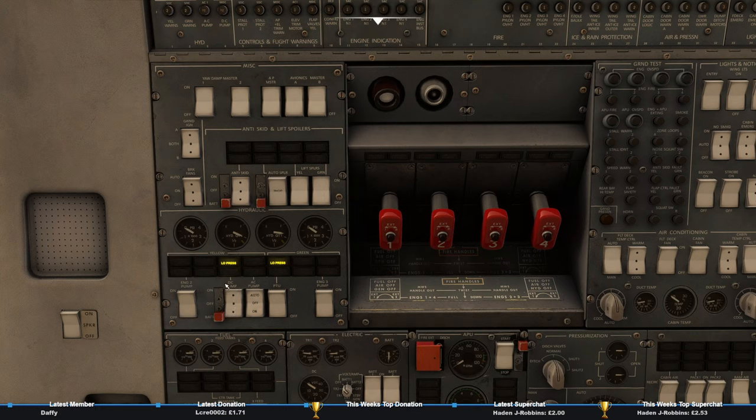3670 clearance. Busy here, isn't it? That's 3670, you are clear to your destination. So that's line over 22 right, yeah, down there, Martin. So we've got the intersection departure line in front of them.